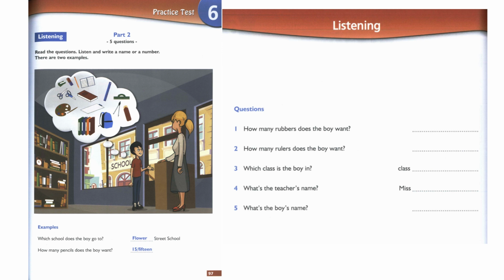Four. And what's your teacher's name? Her name's Miss Green. G-R-E-E-N. What a nice name. Yes, my classmates like Miss Green. Five. And what's your name? I'm Alex. That's A-L-E-X. Thank you, Alex. Goodbye. Now listen to part 2 again.